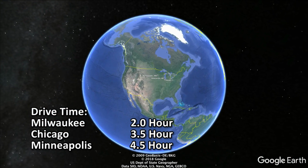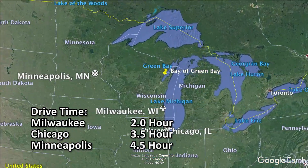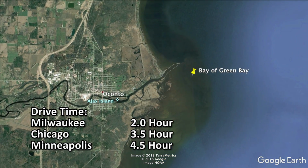We are fishing the Bay of Green Bay out of Oconto, Wisconsin. A 2-hour drive from Milwaukee, 3.5 hours from Chicago, and 4.5 hours from Minneapolis.